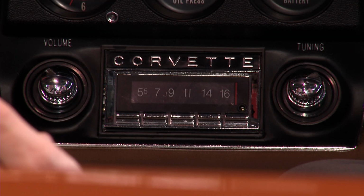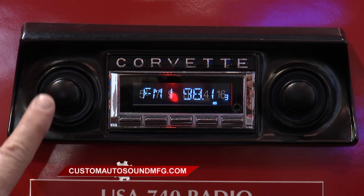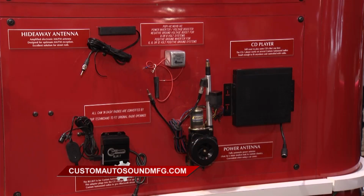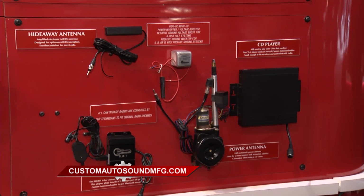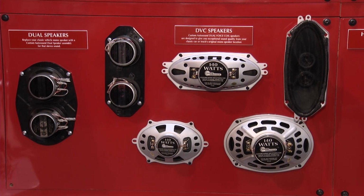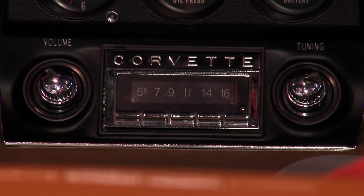And the great thing about it, it's not just a good-looking radio, it's a high-quality radio. We go through an extensive testing process. Every single radio that leaves our building is quality controlled twice. In addition to that, in our 40-year history, we've developed a lot of proprietary technology within our builds of our radios. Incredible technology packed into this unit that looks just like the original.